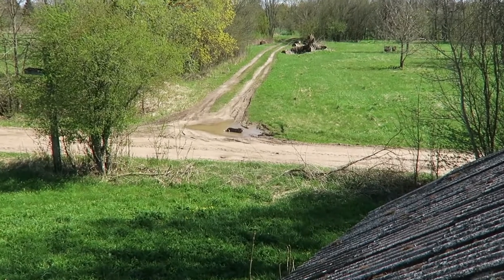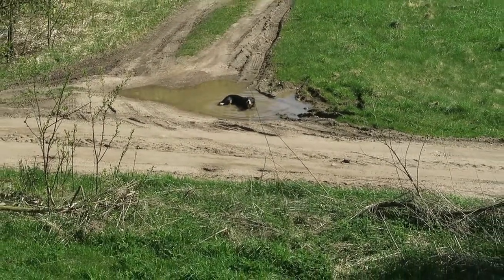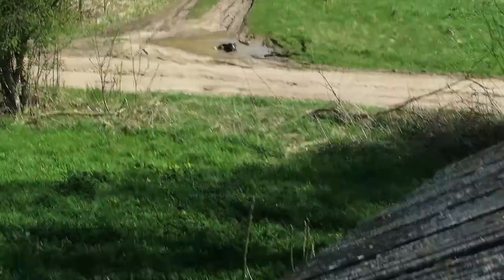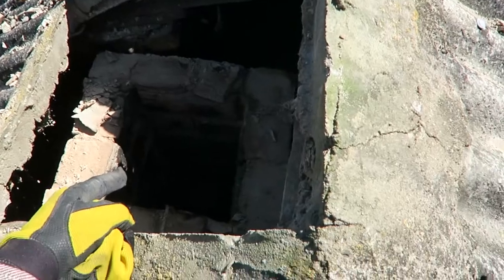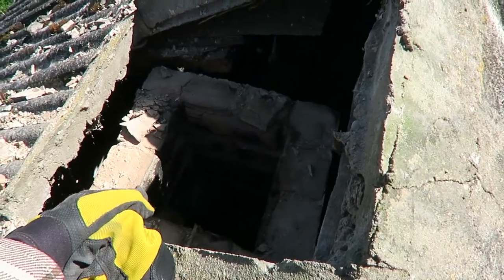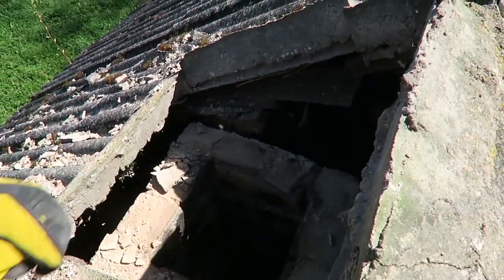Here is Vincent lying down in the dirtiest puddle. He drinks it.